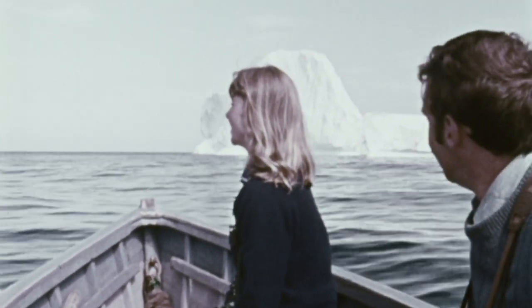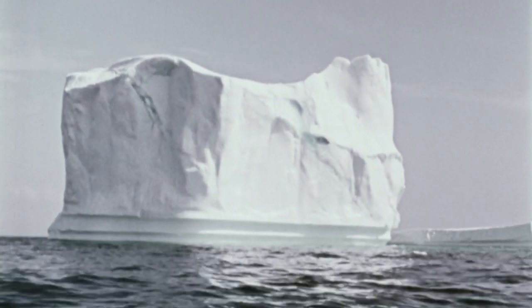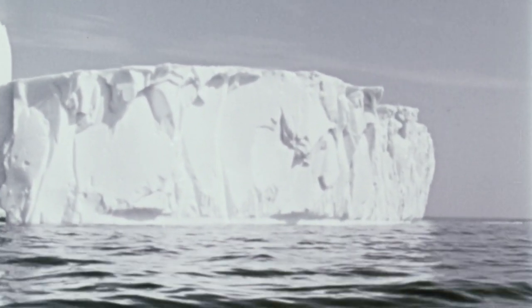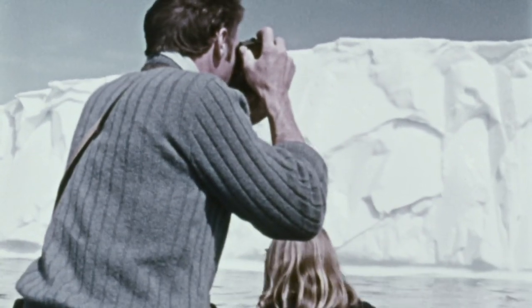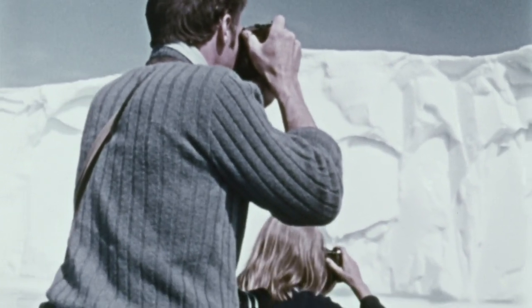Some of these icy monsters weigh 200,000 tons and rise 500 feet out of the water. When the light is right, they have the beauty of fine white china. And if you happen to be wildlife photographers like John and Janet Foster, you might rent a dory and a dory man to go with it and row right out into their shadow.